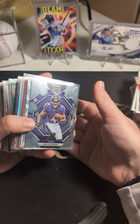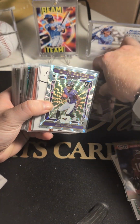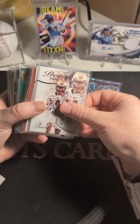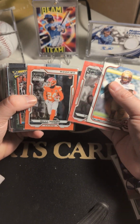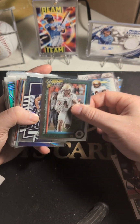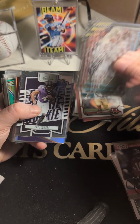All right, now the Zay Flowers run. I know there's a bunch of Zay Flowers in the slot. Zay Flowers rookie. Zay Flowers Elite Series rookies. Prestige. Zay Flowers first Bowman. Two more Sky Moore rookies. Back to Zay Flowers, the Classics. This is, I think, one of those throwback cards in the style of one of the old Bowman sets, I believe.